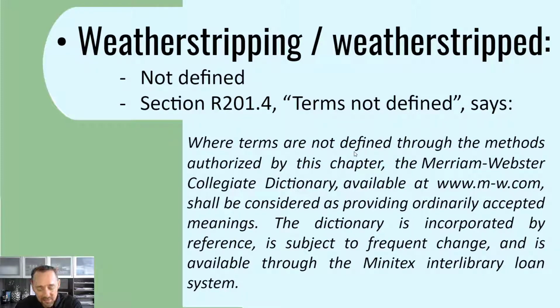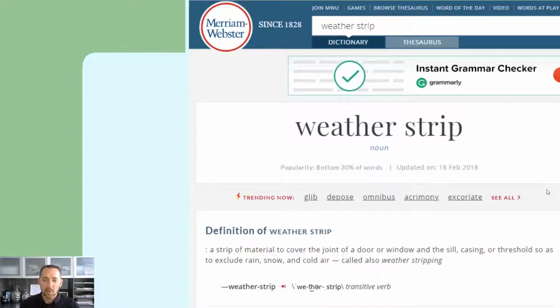And so what does weather stripping actually mean? Well, it's not defined in the building code, but they do have a section in the code that says for terms that aren't defined, you head on over to m-w.com, Merriam-Webster's online dictionary, and you look up the definition of terms there. So let's look up weather stripping. Merriam-Webster says it's a strip of material to cover the joint of a door or window and the sill, casing, or threshold, so as to exclude rain, snow, and cold air. So it's exactly what you think weather stripping should be.